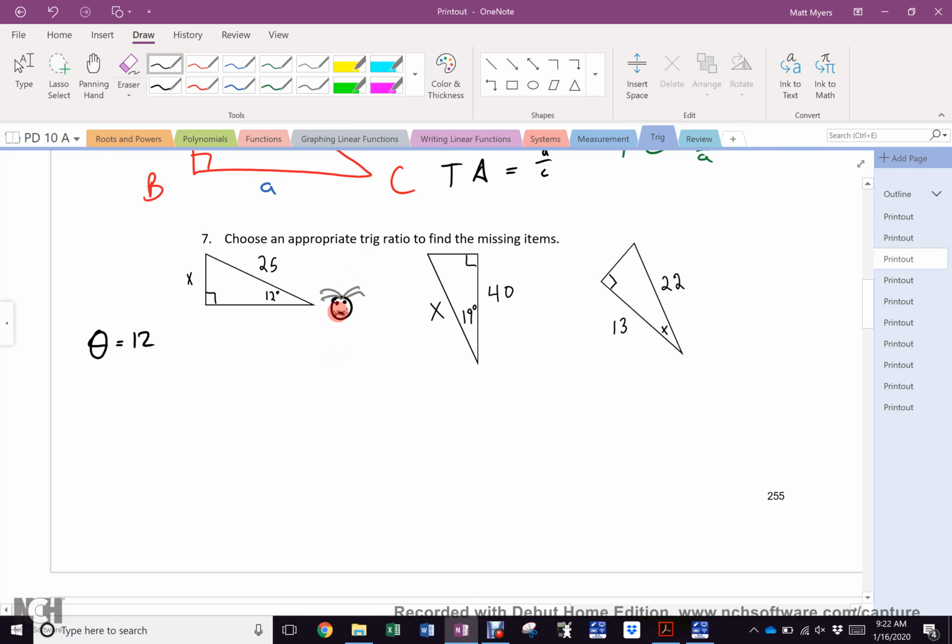So I am here now, right? Which means this is the point of view I'm looking at the triangle. So what does that make that? Opposite equals X. What does that make that? The hypotenuse, because the hypotenuse is always across from the right angle. So now all I got to do is decide. I got O and H. What do I use? Sine. Sine theta equals O over H. And then you just fill it in. Sine 12 equals X over 25. How do I get rid of divided by 25? Multiply. 25 sine 12 equals X.